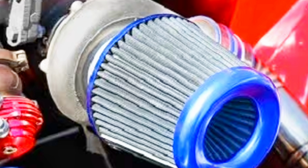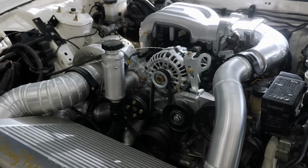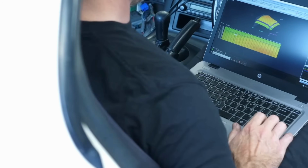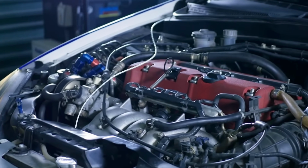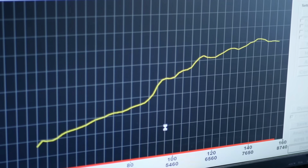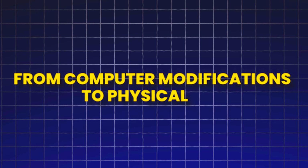Cold air intake systems are also technically illegal in many jurisdictions if they affect emissions equipment. Many require recalibrating the mass airflow sensor, which violates federal law even if overall emissions impact is minimal. Even CARB legal parts can become illegal if installed incorrectly or on the wrong model year. The certification is incredibly specific and rarely transfers between vehicle variations, from computer modifications to physical ones.